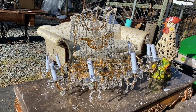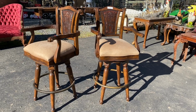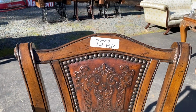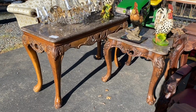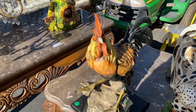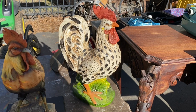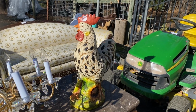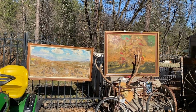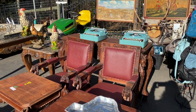Where am I again? I am in Forest Hill, California, about an hour outside of Sacramento. That was a chandelier we saw just a moment ago, and I'm starting to get the feeling that the best indicator of how good a yard sale or garage sale is going to be is whether or not there is a chandelier present. In fact, I swear by this now, and tell me if it's not true. If you walk up to a yard sale or a garage sale and you see a chandelier, tell me if it's not the equivalent of a secondhand wonderland. Keep your eye out for me so we can test this theory.